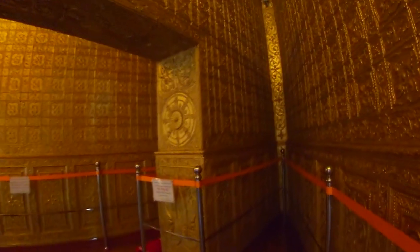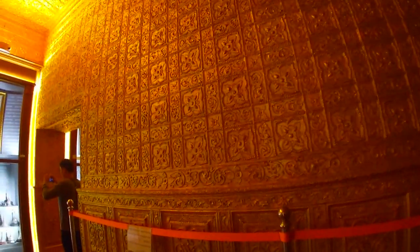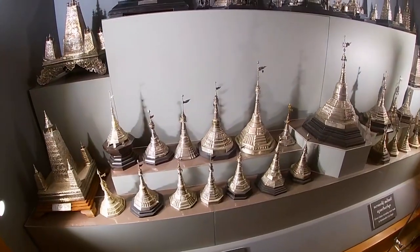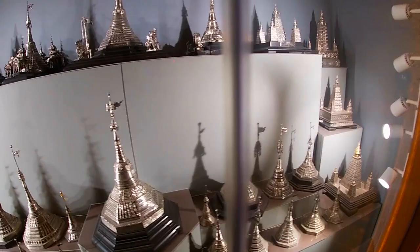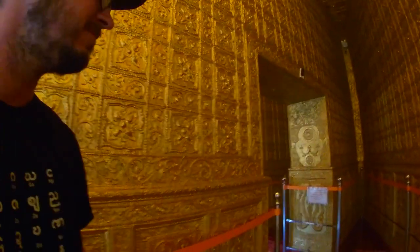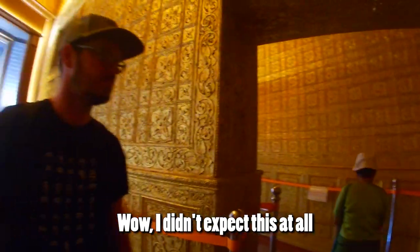The sacred hair relic was gifted to the King of Burma by India over 2,000 years ago. During World War II, the pagoda was destroyed by the British Air Force while they were trying to attack the Japanese who occupied Burma. I didn't expect this at all.